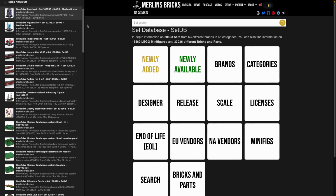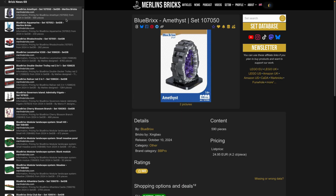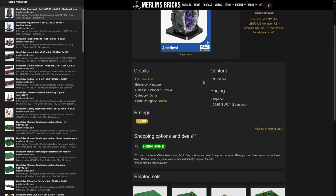As always, we go through the brands where we have updates in alphabetical order, and the first one is BlueBrixx, the brand over here from Germany. And here we do have available now the three basically geology sets, if you will. We have the Amethyst, the 107050, now available over here in Europe for 25 euros.